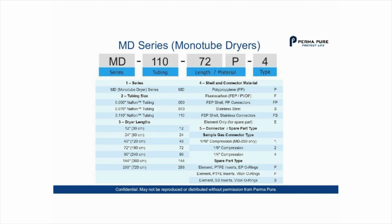Here is our intelligent product numbering system for the product. I just want to go through this shortly to show you the different variations. On the top, you can see the MD stands for the product series. The next number is the tubing size. In this case, it's 110 or 110 thousandths. That's the OD of the Nafion tubing. We also offer that in 0.070 and 050 sizes. The next number is the length in inches, and that's not the total length of the dryer. That's actually the active length in the Nafion that we're promoting there. So you can see the different lengths. 12 through 288 inches are standard lengths.